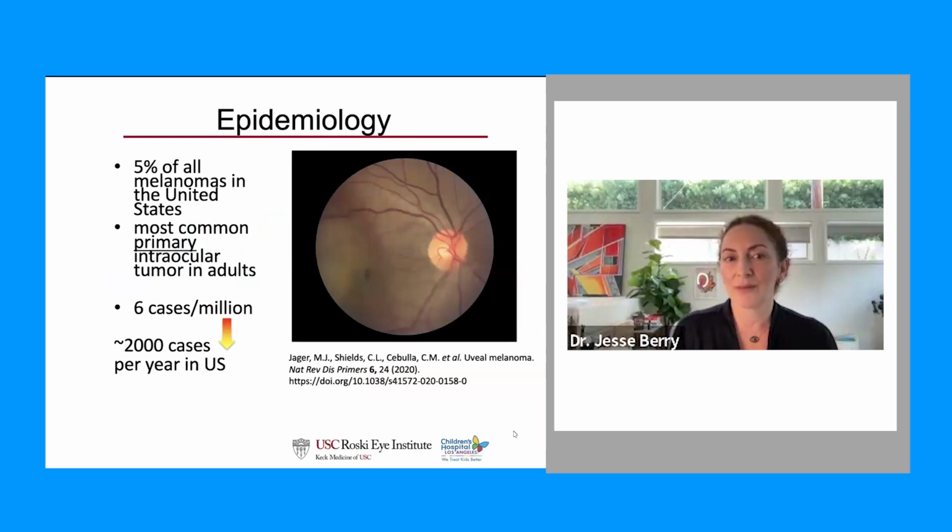And uveal melanoma actually is a minimal contributor to the total amount of melanoma that we see. Most, of course, are cutaneous or on the skin, but it does account for about 5% of melanomas in the United States. It is the most common primary intraocular tumor in adults, and primary means it started in the eye. It didn't come from other parts of the body. There are about 6 cases per million, which is about 2,000 in the US. And so that means that this is a rare disease.